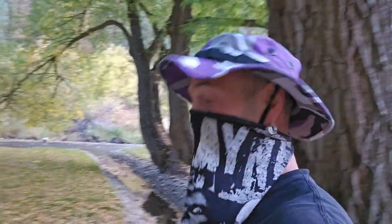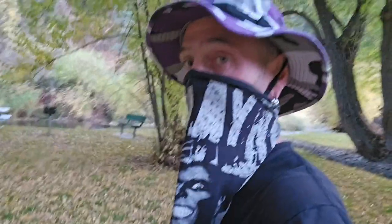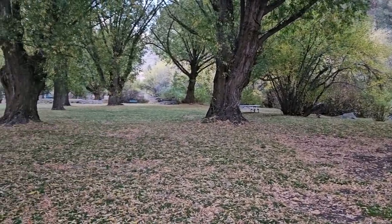But yeah, we're just gonna walk around this park a little bit real quick. It's starting to get a little bit dark out here. My camera's pretty generous, so I don't really need my lights or anything like that. But let's go ahead and check out this park. Maybe we'll see those wild turkeys again. So here's the park. It's a pretty cool little park.